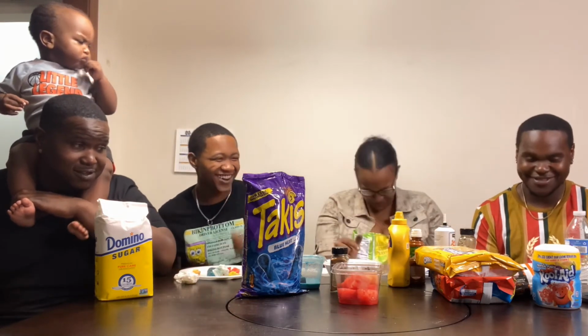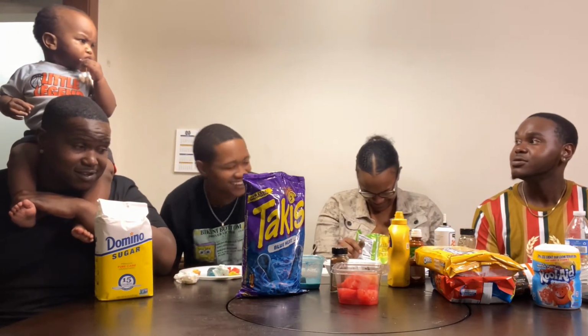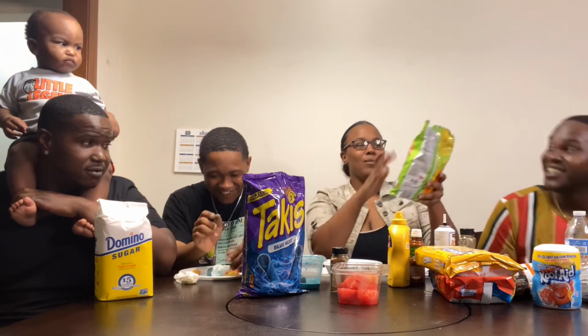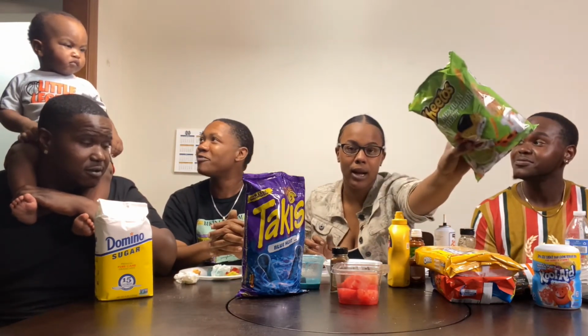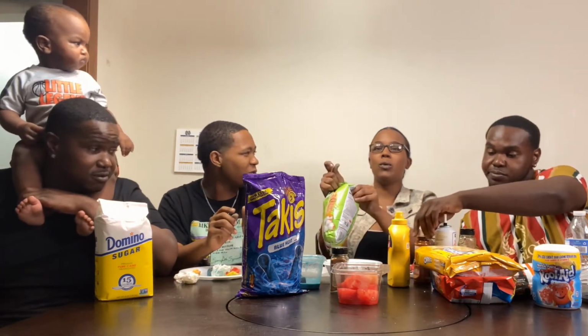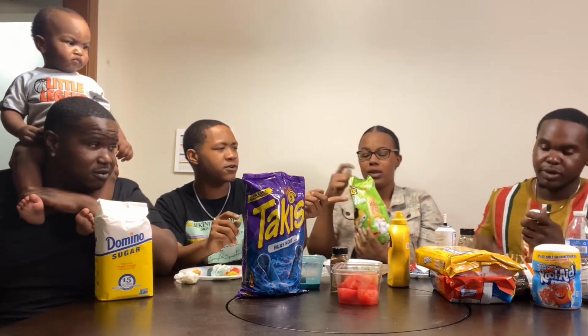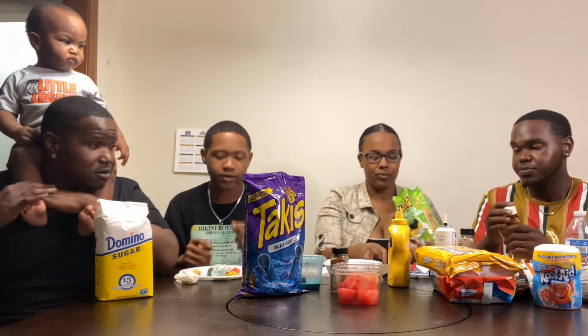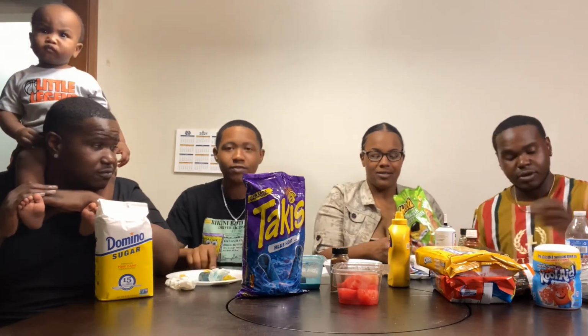These are the Mexican street corn Cheetos. Never had them before, but I've been seeing them, and we all about to try them. Put that stuff on it. Tahini? Okay. We're going to try them first. We ain't never had them on the watermelon. We're going to do that later.